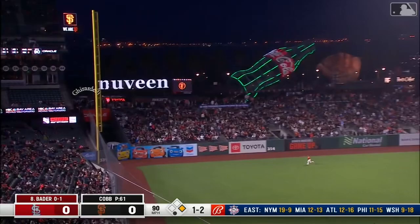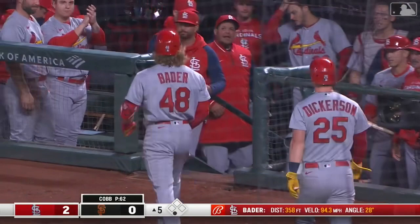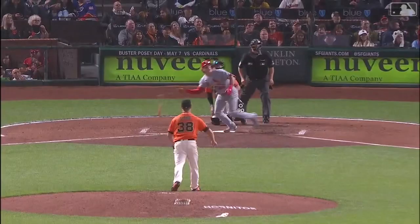It is gone! It's a home run! Harrison Bader on a 1-2 pitch. Takes Cobb deep, and with that, St. Louis grabs a lead here in the fifth, and it's 2-0 on Harrison Bader's second home run this season.